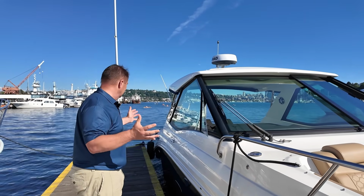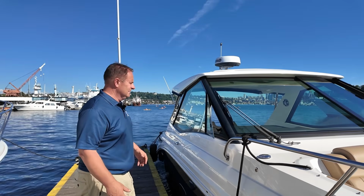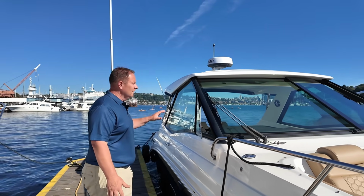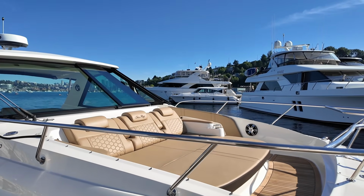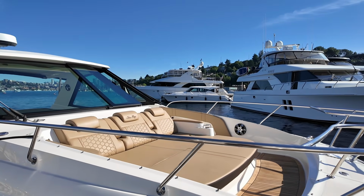This looks great. I mean, this boat looks like brand new. It only has 100 hours on it. And what's in the front here? Is this cooler space or is that cabin underneath? That's cabin underneath. As you'll see when we get in there, that provides some headroom for the cabin down below.